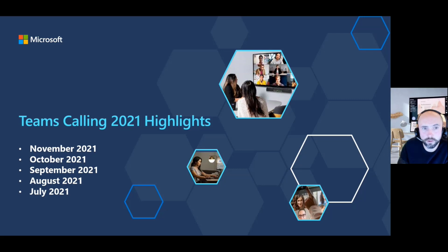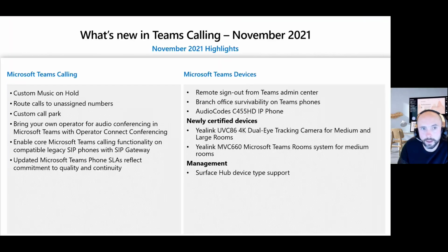Now we'll look at some of the previous month's highlights. We'll just have a look into November. Some of the highlights for November around calling: we've got custom call park ranges, route calls to unassigned numbers, custom music on hold, SIP gateway was generally available, and Operator Connect conferencing as well. Within Teams devices, there were some newly certified devices from Yealink, SBA support for Teams phone devices, and Surface Hub available to be managed from the Teams Admin Center as well. If you want any more information on those, you can check back at the previous month's recording, or check out the Tech Community blog as well.